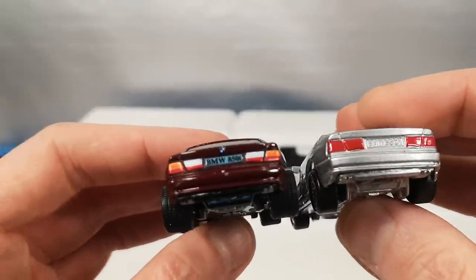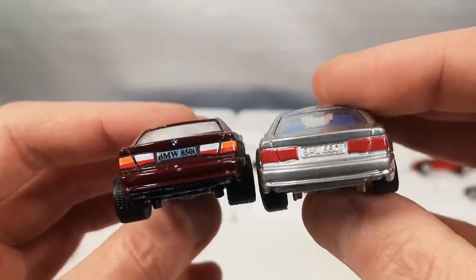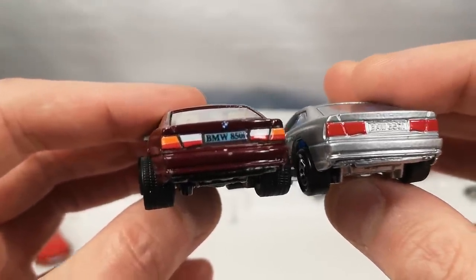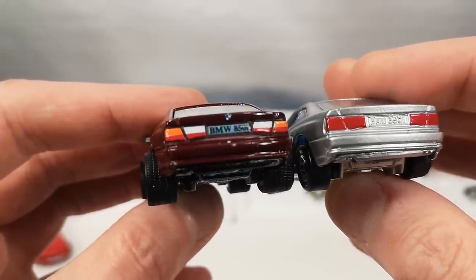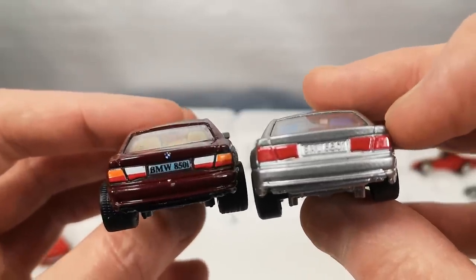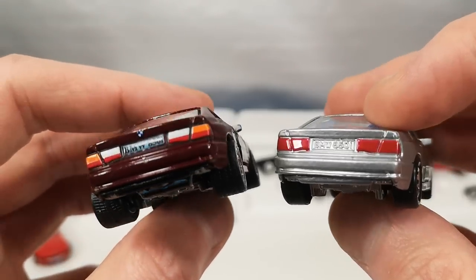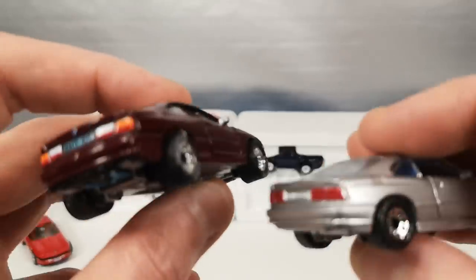In the back, quite different. The mainline one has BMW 850i on the license plate embossed, and the Ultra one has a Tampo that says BMW 850i on the license plate. The mainline actually has the correct taillights because they were all red, and not like the Ultra one, which is actually incorrect. Little paint chip here on the bumper, unfortunately.